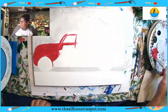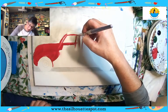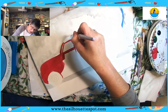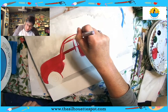I tell my kids that I paint with, I do a group of kids monthly, and I tell them all the time, I paint like I color. The first thing I do is go in and establish my borders.